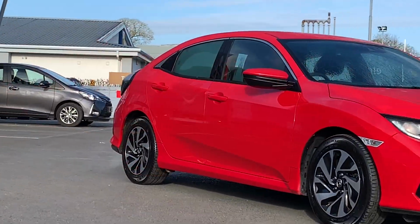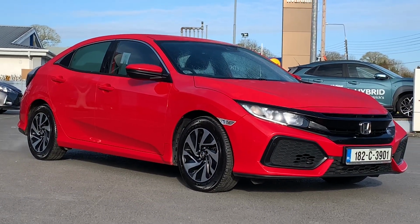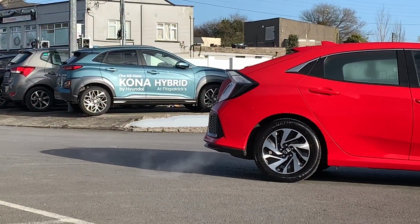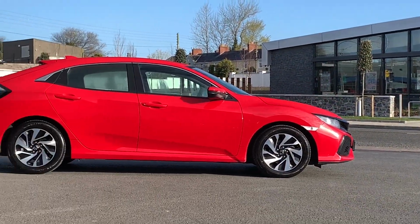I want to show you this car here. This is a 2018 1-litre VTEC Turbo Honda Civic, and this is what's called a Smart model. In this video, we're going to have a look around the features on the outside of the car, on the inside of the car, and we'll also go for a drive in the vehicle too.